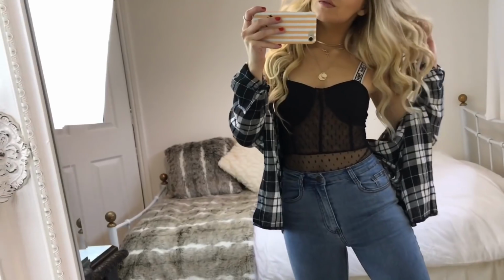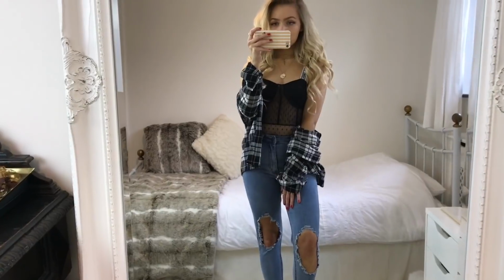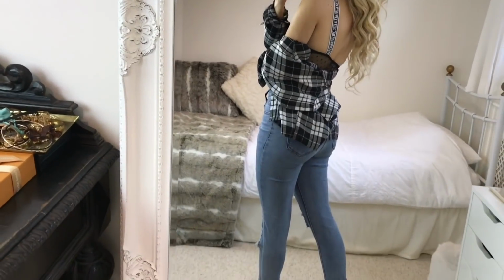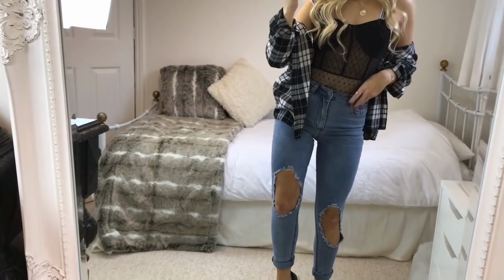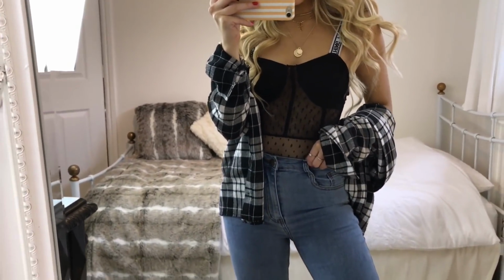I just think this bodysuit can be so easily dressed up or down, and I think it looks great with a casual look like this. The shoes I've decided to wear with this outfit are my Lecoq Sportive trainers. I just thought these went with the look perfectly.